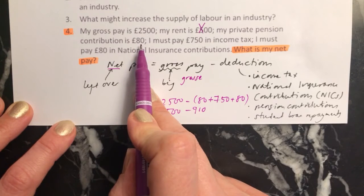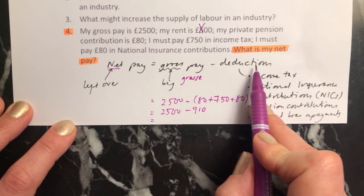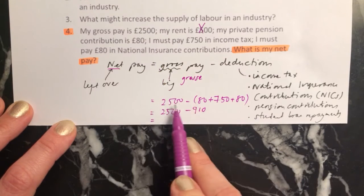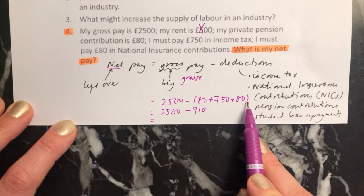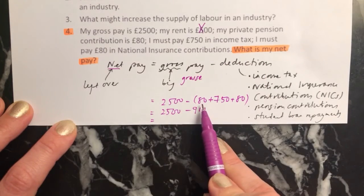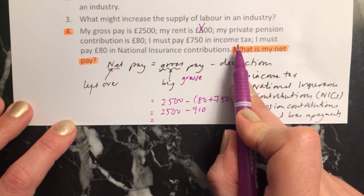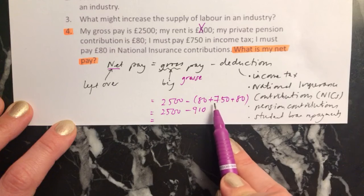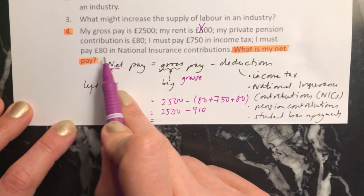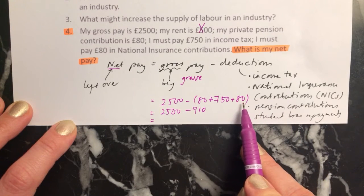That is a deduction. So now if we look at this calculation, net pay is gross pay take away deductions. So it's going to equal your gross pay £2,500. Take away, and we need to add together all of our deductions. We know we've got one already, your private pension contribution, £80. Then I must pay £750 in income tax. We know that that's another deduction, so we're going to add that on here. Then I must pay £80 in national insurance contributions. That's another deduction, so £80 there.